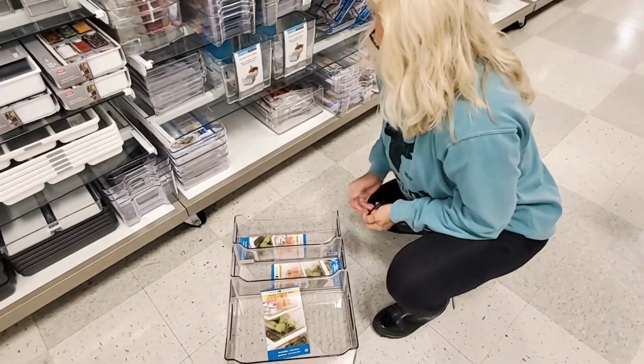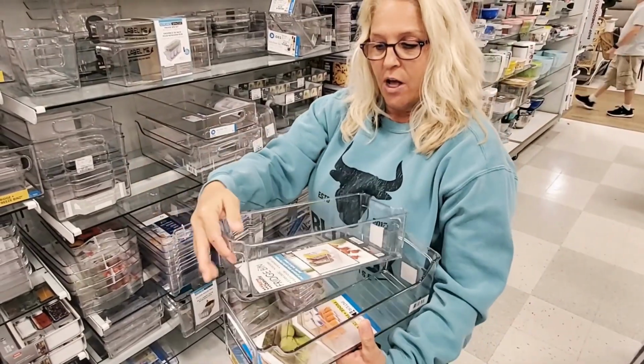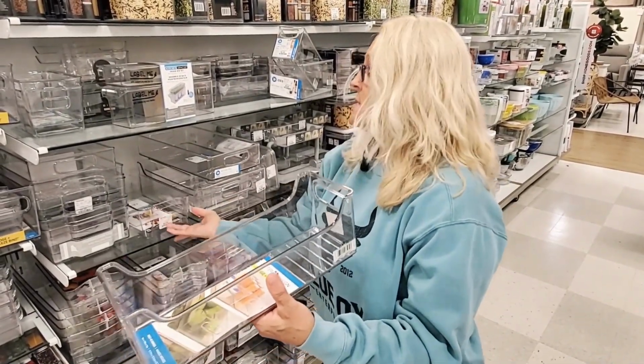One thing to keep in mind, some of the bins are flat, so they're going to fit in your drawers perfectly. The others have a little handle here. That's not going to fit in your drawers. You're not going to get the correct measurement. So make sure you've got the flat ones.